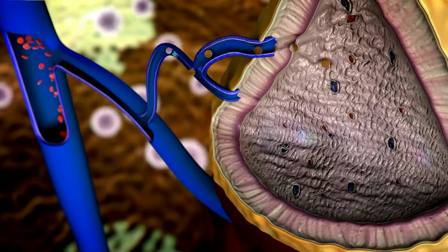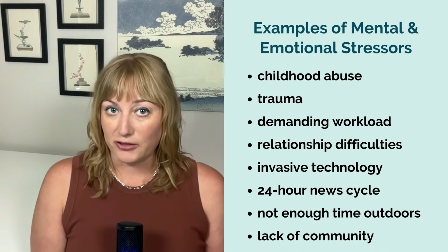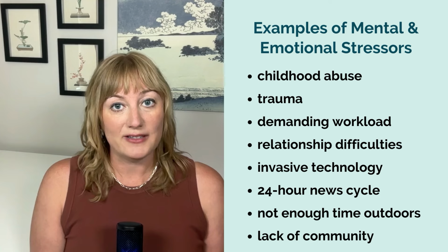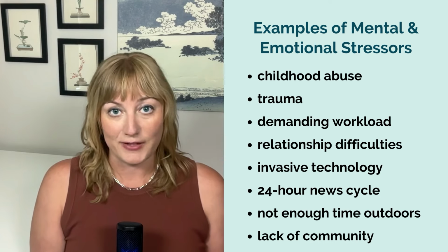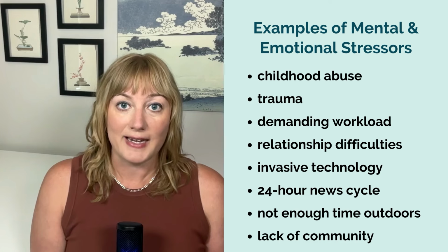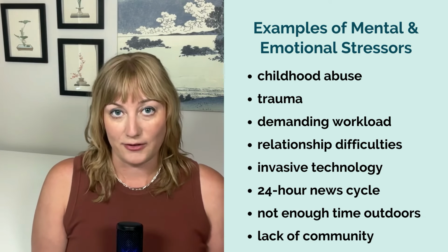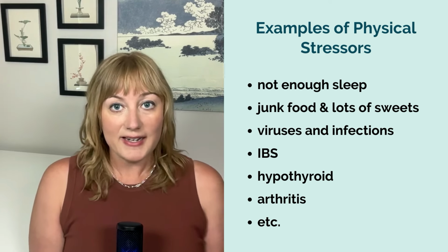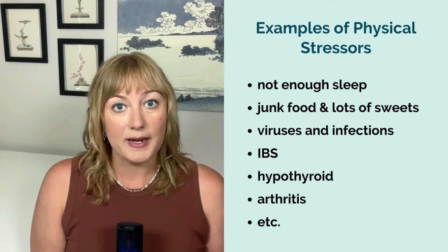Cortisol is a hormone that is produced by the adrenal glands in response to stress. That stress could be mental or emotional in nature. For example, childhood abuse, traumatic experiences, a demanding workload, relationship difficulties, or even just the everyday circumstances of life in a society dominated by invasive technology, a 24-hour news cycle, and not enough time spent outdoors and in community. But stressors can also be physical. For example, not getting enough sleep, eating junk food and lots of sweets, catching a nasty virus, or having a chronic condition like IBS, hypothyroid, arthritis, and many others.